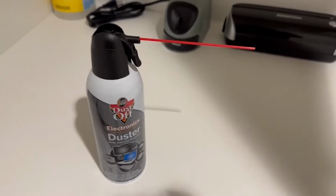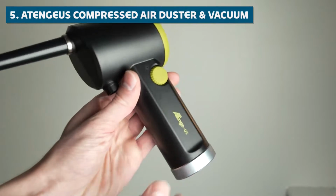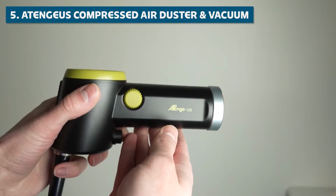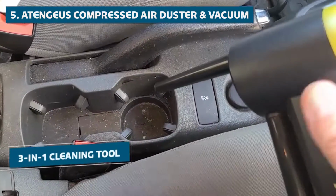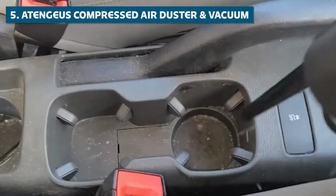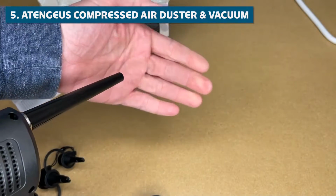Alright, let's get started. Kicking off our countdown at the number 5 spot is the Atenas compressed air duster and vacuum. This 3-in-1 cleaning tool combines powerful compressed air blowing with strong suction vacuuming for the ultimate dust-busting performance.